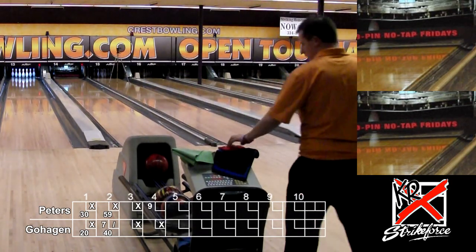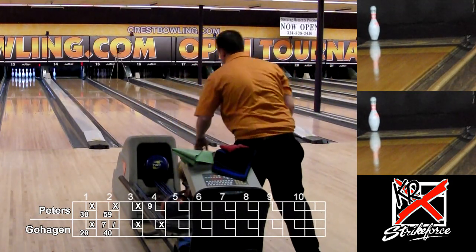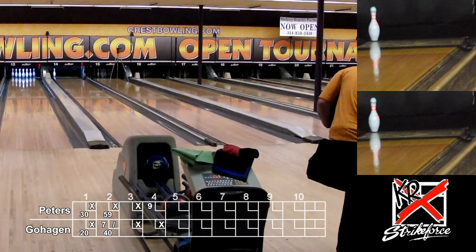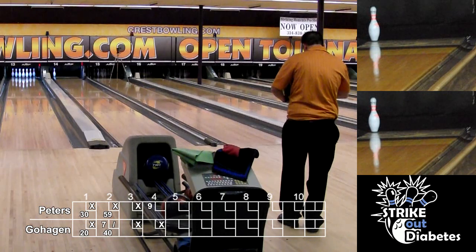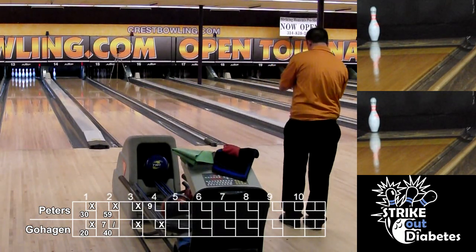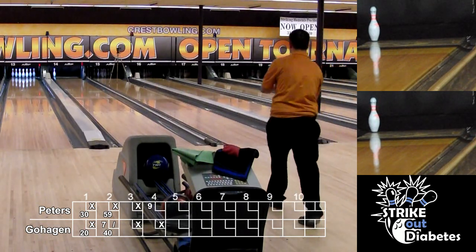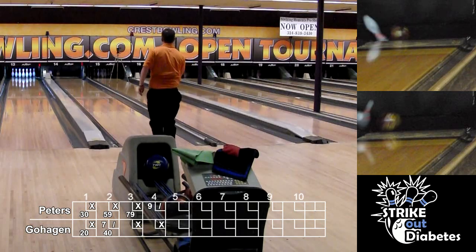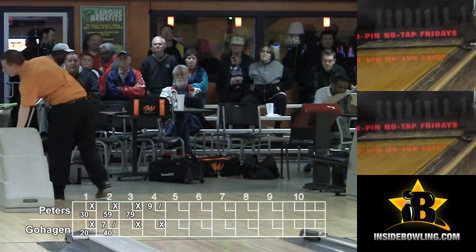And I just want to interject. I really like what George is doing right now. George isn't even watching Jake bowl, and if he would have watched that shot, Jake obviously caught a great break. Could have easily left a big split. George is just kind of in his own world, not worrying about anything, but going out there making good shots when it's his turn to bowl. And he picks it up. All right, on the 7 pin for Jake in the 4th.